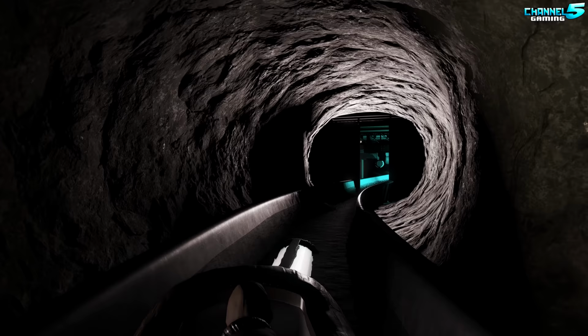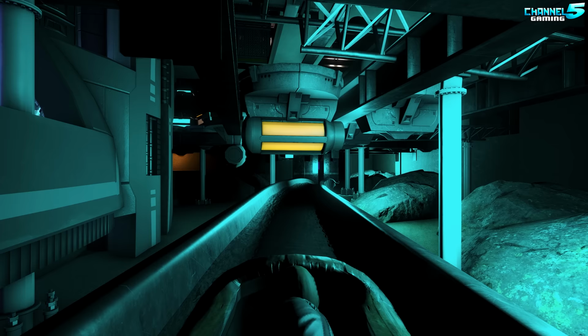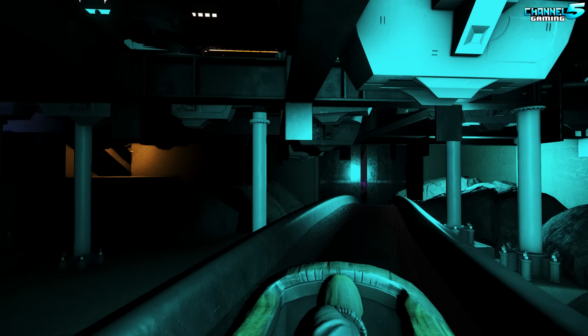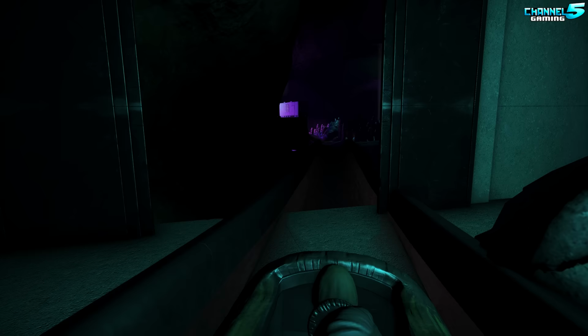Not what I expected, to find a log flume down here. I think I just saw a Gerstlauer coaster. Or that was the one we went on that dropped 600 meters, wasn't it? Crazy. Whoa.